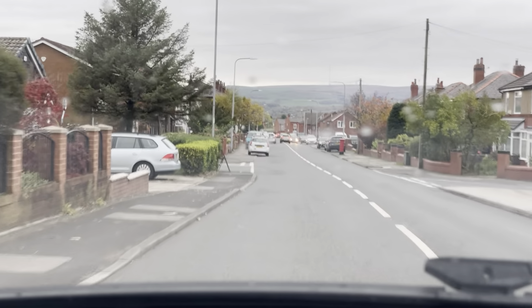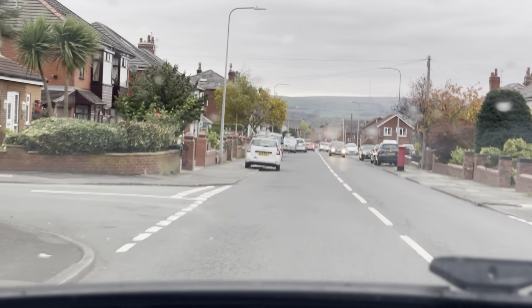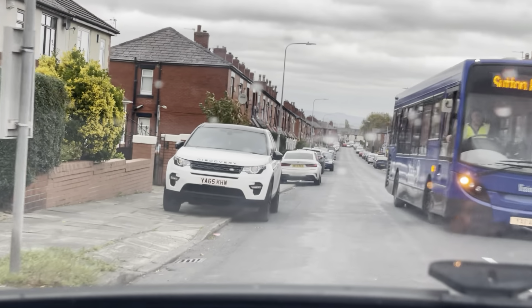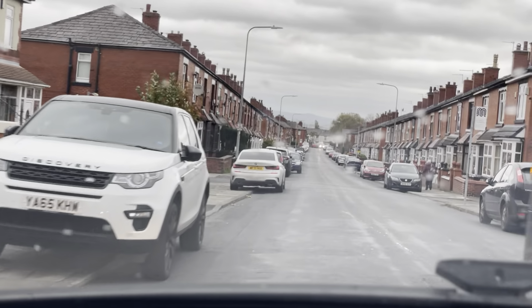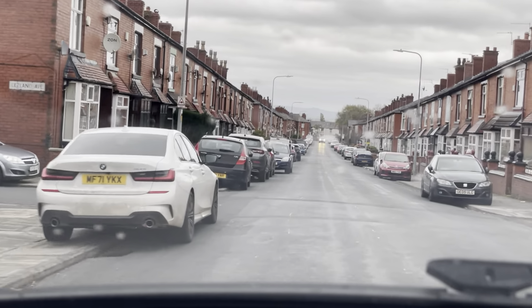This is 8.5 miles radius test route. We have done nearly 7 miles, so 1.5 miles more to go before we finish our video. Turn right. Oncoming is quite far, so I'm alright to turn. This is 20-mile zone again. And bear in mind, too many parked cars both sides. You need to be nice and steady.